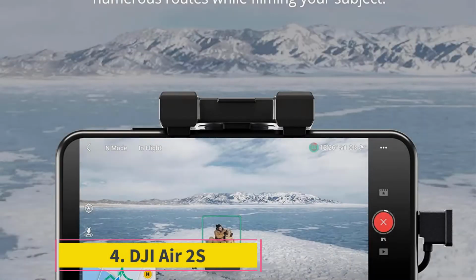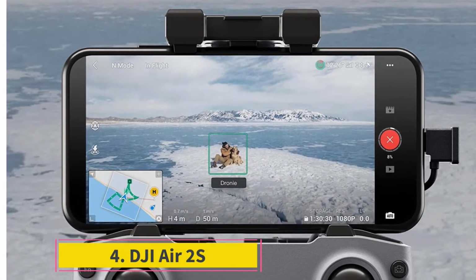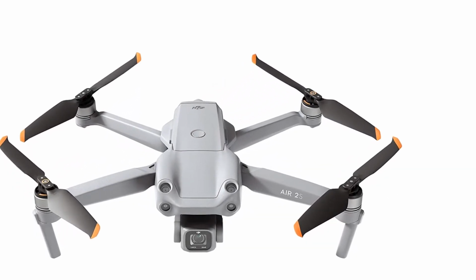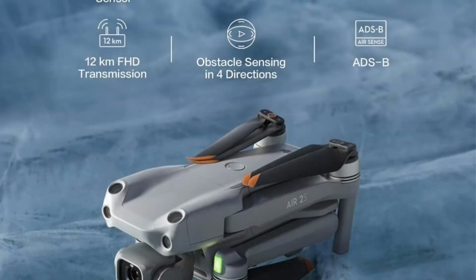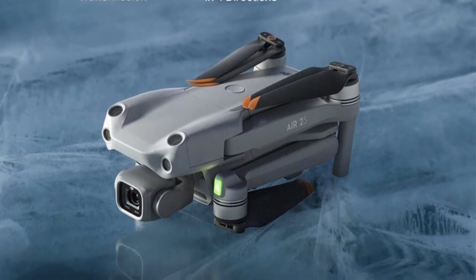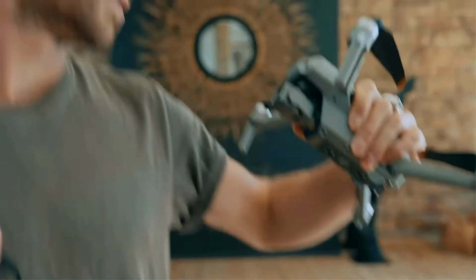Number 4. DJI Air 2S. Anyone who wants to pilot their own drone and be able to capture impressive aerial photography and videography. There are a lot of excellent quadcopter drones out there you can use to shoot video of scenic vistas and take selfies while you go rock climbing. Many of these drones, if not most, come from DJI. The DJI Air 2S is currently among the most advanced and affordable camera drones you can buy.